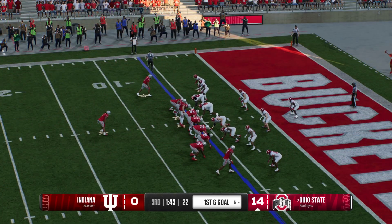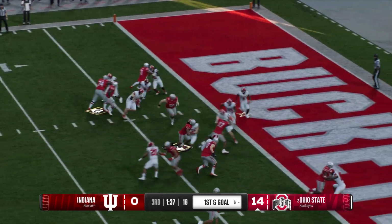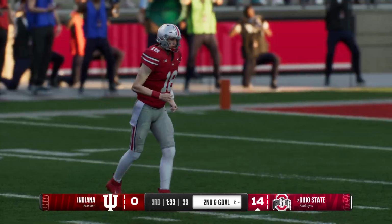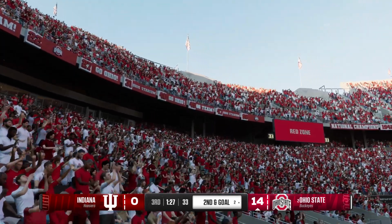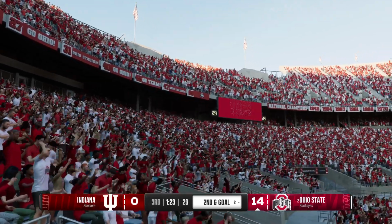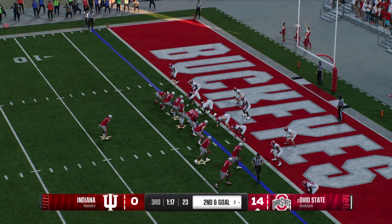The Buckeyes will try to put one on the board on 1st and goal. They'll try to get it in with the run. He steps and powers and works his way. They finally get him down at the 2. It's now 2nd and goal. Now the offense tries to punch it in on 2nd and goal.